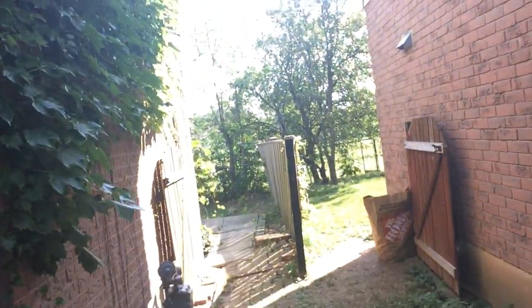Now the trees are all cut down, but you can see in the backyard, I'll show you, you can see where the trees were. So I'm going to walk into the backyard. It's a sunny day, so I hope that doesn't wash out the screen as I walk to the back here. And I'm going to show you the trees, and then I'll show you all the damage here. So here we go. I'm going to walk into the backyard, turning my camera around like so.